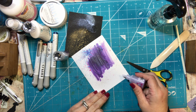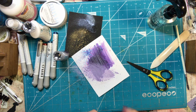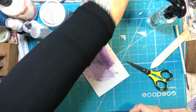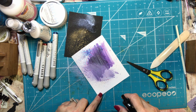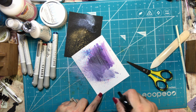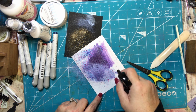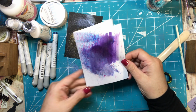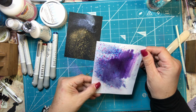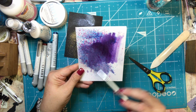So I didn't use much. Now I'm using the waterfall one. Ooh, I got a big, huge squirt that time. I don't know what I'm doing here. Oh my gosh. I don't know. I do think it's really pretty though.